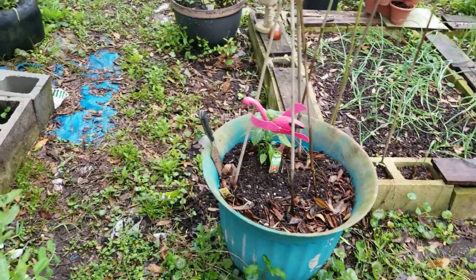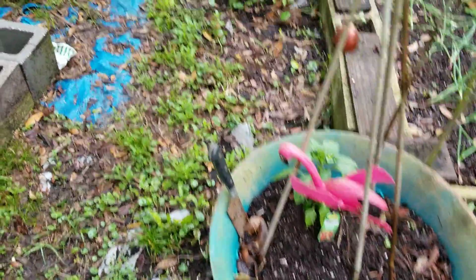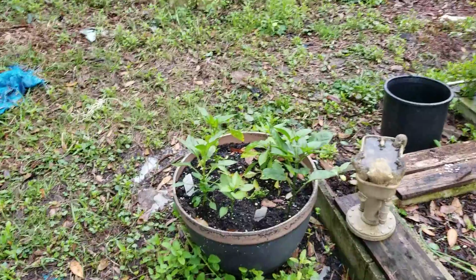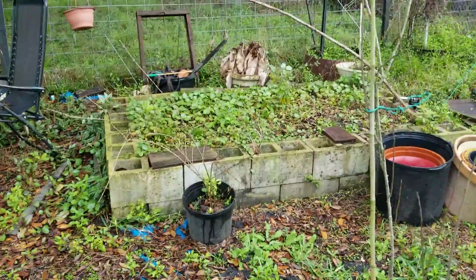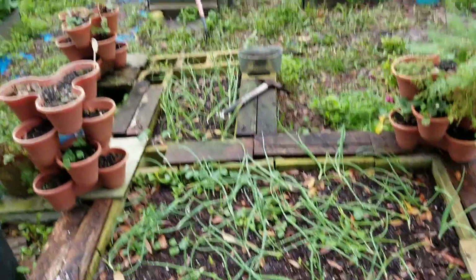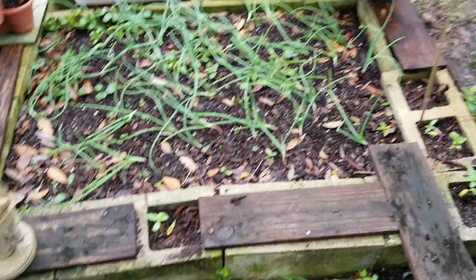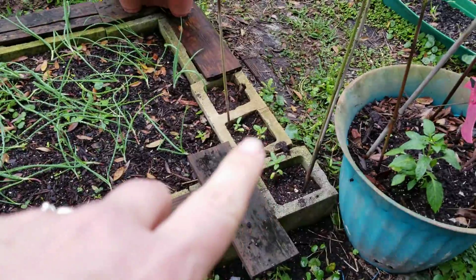And then this container, I moved my Havasu hot pepper in. More peppers in here. These are habaneros and jalapenos and a banana pepper. Nothing in this bed yet, or that bed. And I'm still in the process of moving this bed, taking it down and rearranging it and putting some rows in. So here's my onions. And I actually planted some of the Busy Bee sunflowers here.